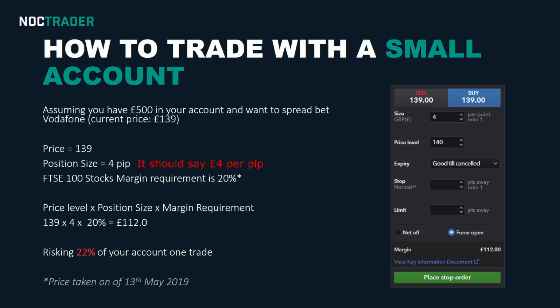What I mean by this is that even if you have £500 in your account, you can manage your risk by trading small price stocks, managing your position size, and setting really tight stop losses so that you only risk a small percentage of your account. The rule of thumb is to normally risk less than 5% of your account, but it's a necessary evil if you have a smaller bank size that you might have to risk more than 5%. But you can still manage risk, so you're not risking a ridiculous amount of your account with a single trade. I hope this makes sense.